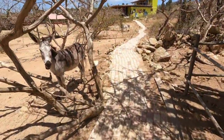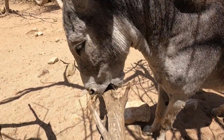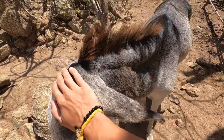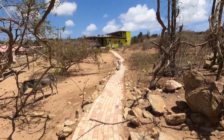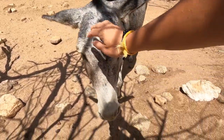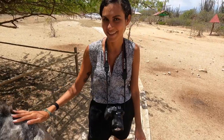And here's one of the donkeys. Hello there. Can I pet you, Mr. Donkey? Oh, nice donkey. What are you doing there? I got another one here. Hello, donkey. Got a cool Mohican, this guy. Oh, there's more coming. I like how this one's using the pathway. Hello. They come up to you, right? Yeah, I think they want to be fed.